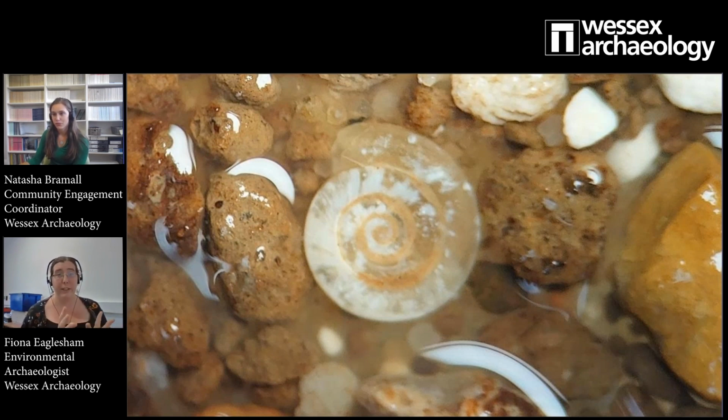One really good example of waterlogging was some we found at Sheffield Castle, which had some beautiful hazelnuts and things like that, but they've been amazingly preserved because of that waterlogging, and so they're always really nice samples that we get to look at when we get them.